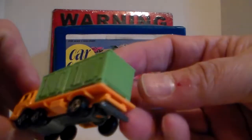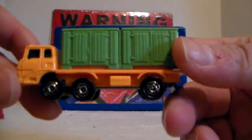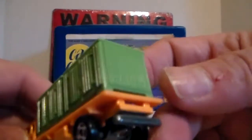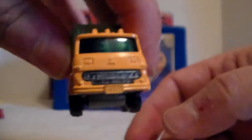Another one of those Tomica trucks. I'm sorry, I'm not watching through the camera. I'm watching over the camera. I don't know what these containers are supposed to be. They have doors on all sides, maybe generators or something. But again, Tomica, a lot of detail.